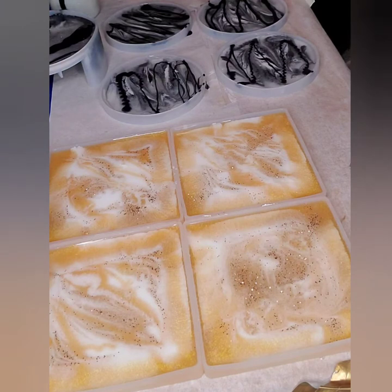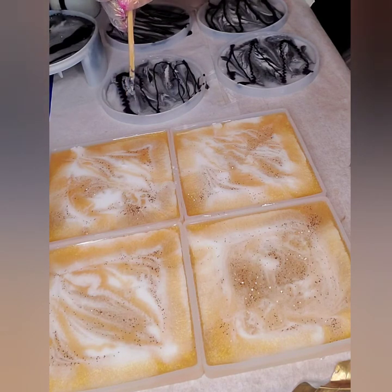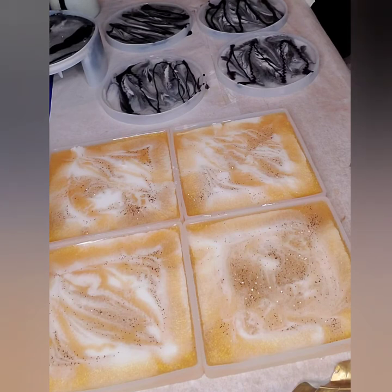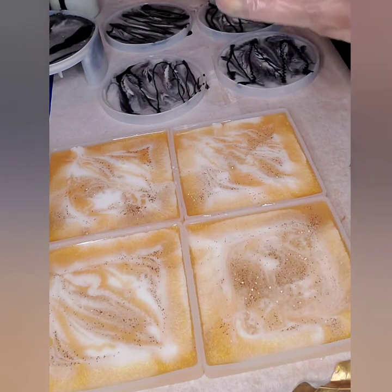I know it looks a mess. I don't know if I like it. I have to see. I don't know, guys. I don't know about this one. We might have to do some sprucing up on this one.